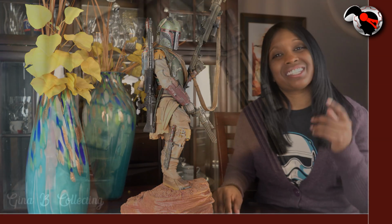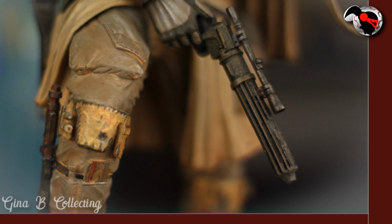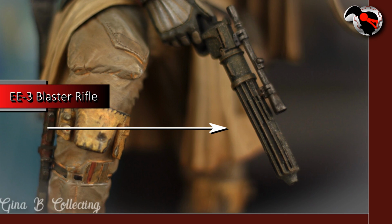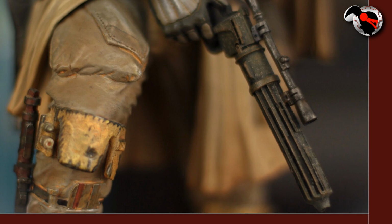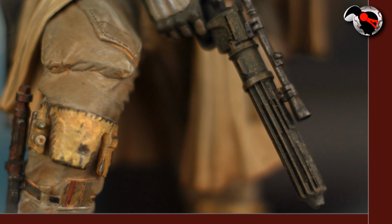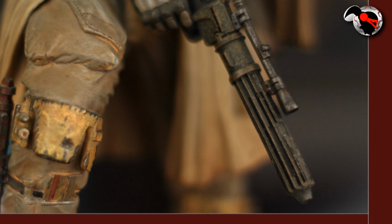Now, before I get to this big gun, let me zoom in on his secondary weapons. Carried in the right hand and resting downwards is, of course, the Blastech EE3 blaster rifle. Now, the sniper scope and elongated shaft are really well done, and it looks fairly accurate to the version that was used in the film.